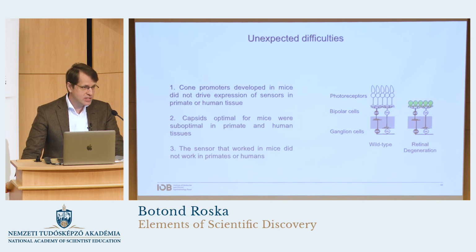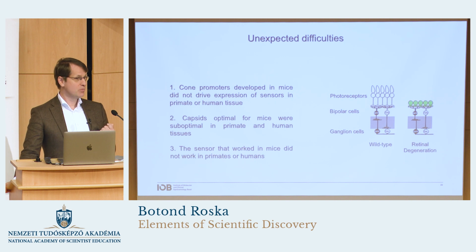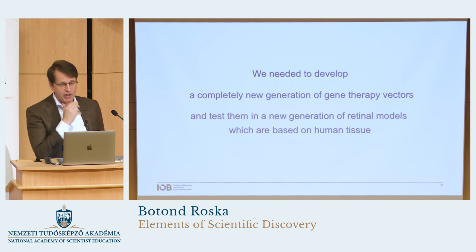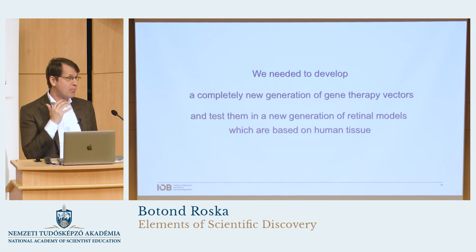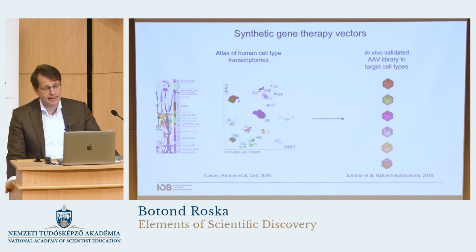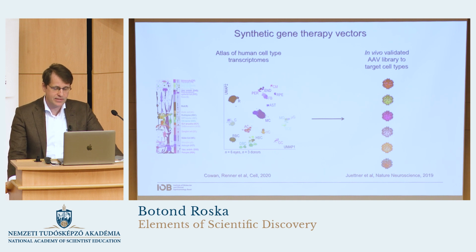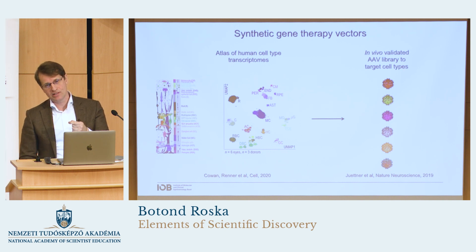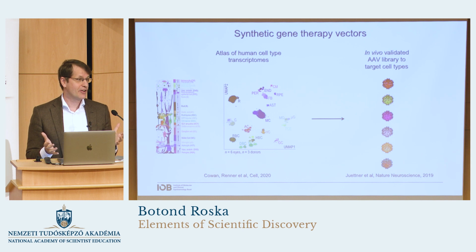So in those 10 years we systematically had to figure out how on earth to make a promoter for human, how to make a capsid for human, and how to find a sensor that works in humans. We needed to develop a completely new generation of gene therapy vectors and test them in a new generation of models, because suddenly we needed human models as opposed to mice, and we needed a way of creating new vectors. I'm not going to go into detail, but it really took around 10 years, and we recently published this work in two papers, one in Cell and another in Nature Neuroscience. Based on the human retina's single-cell gene expression atlases, we are now able to make libraries of gene therapy vectors that we can directly test in humans.